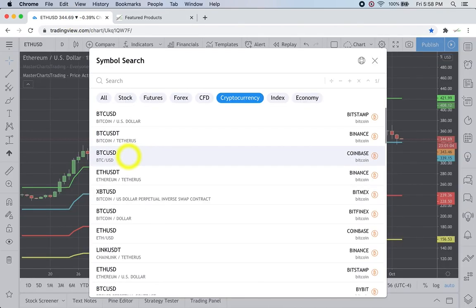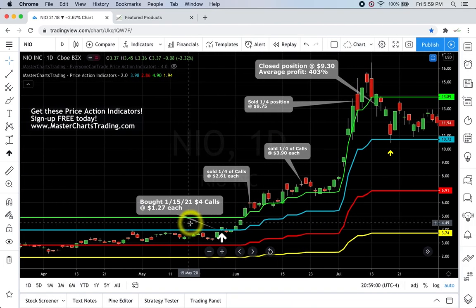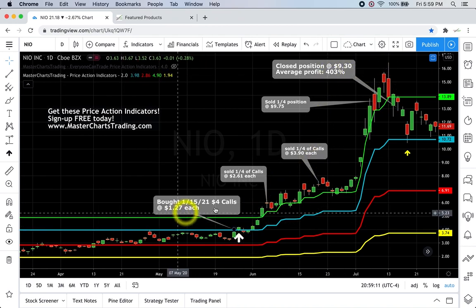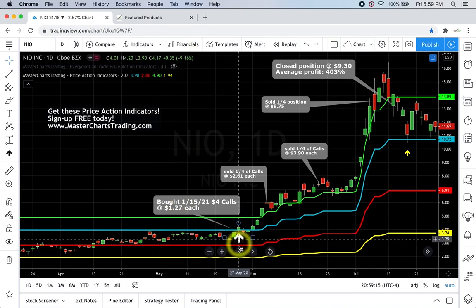These trading indicators. So for example, here's my old trade for NEO. Again, no-brainer trade. Right there is the breakout, 27th of May. I just sit there afterwards. Made a huge amount of money because this was an options trade. So these are alerts for the newsletter. So this type of thing you will get.